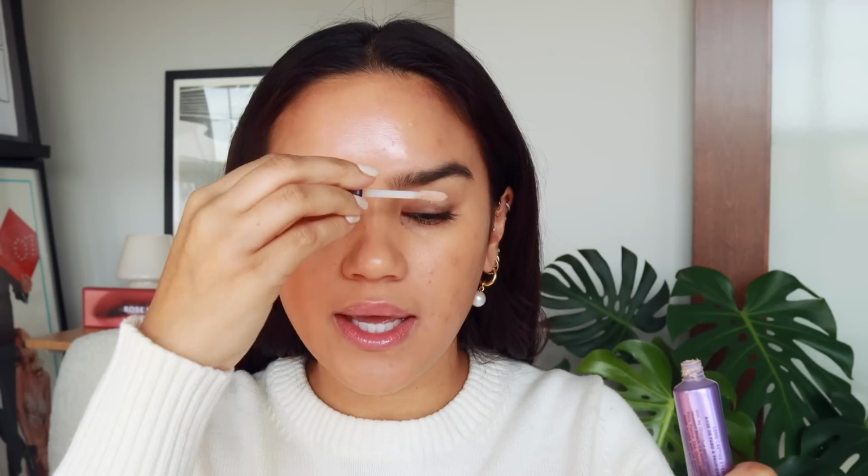I am gonna prime my eyes a bit because we're gonna be doing shadows. So I'm just using a little bit of the Urban Decay Primer Potion. You can skip this if you feel like you don't need eyeshadow primer, but because I wear eye cream, I tend to need just a touch of primer.